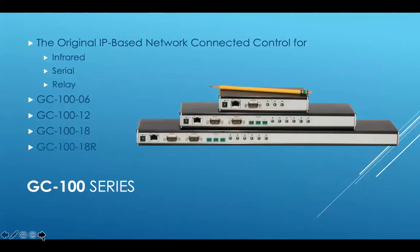So where we started is with the GC100 product family. With this, we added basically IP control of serial devices. You can see on the left there's an RS232 DB9 port. We also added relays. There are 3 relays on that unit and 6 IR ports for IR output. So the GC100 allows you to do all of that over the network.